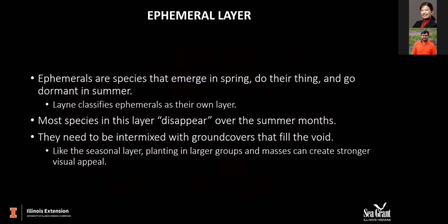The final layer that I want to talk about today is not necessarily included in the Planting in a Post-Wild World book, but one that I think is deserving of its own layer for a couple of reasons, and that is the ephemeral layer. This is a layer made of species that come up early in the spring. They bloom, and then they go dormant for the summer months. In other words, they almost disappear, which means you need species, especially ground covers, that fill in the voids that those plants that, quote unquote, disappear leave behind through the summer months.